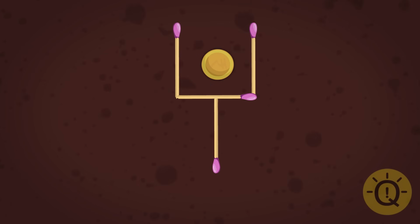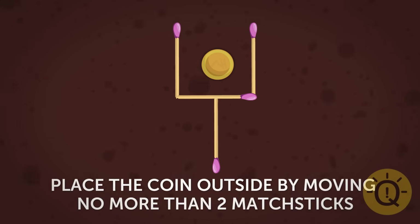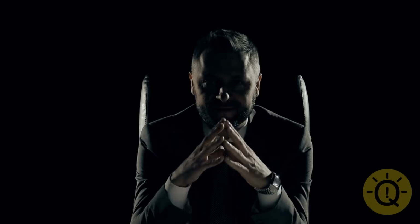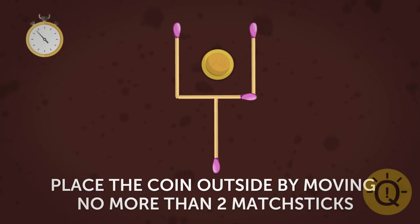Our next puzzle will require some additional props, 4 matchsticks. And now let's go ahead and place the coin outside by moving no more than 2 matchsticks. But be careful, you must create the same shape that you started with. Only this time, the coin should be outside of the parallel matchsticks. Try to explore beyond your expectations if you want to solve this mystery. And good luck!